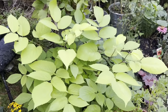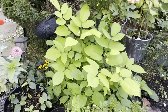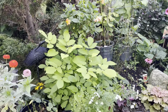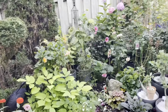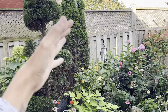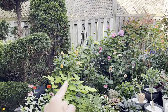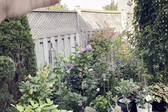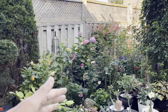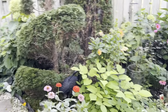My Sun King here is still doing super well, loving life in this spot. I think it loves life in this spot because it gets a lot of shade. So this patch here gets mostly shade on this side. It gets sun coming in here, but this tree is sheltering it, so I think it loves this spot a lot. And then of course once the sun sets on this side, the fence covers it so it doesn't get the scorching sun in the afternoon.